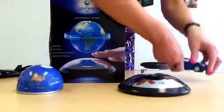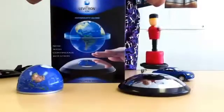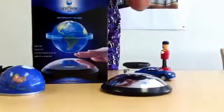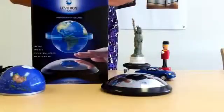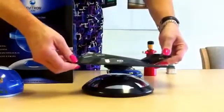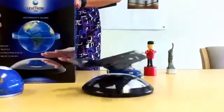I'll try a couple other items for you. Little nutcracker. Possibly a figurine. This is the Statue of Liberty, of course. And maybe something a little larger, such as a stealth fighter, is very cool. The Levitron Ion.